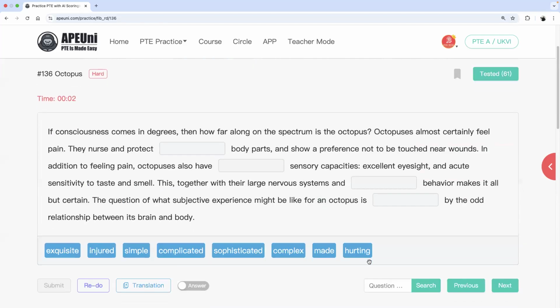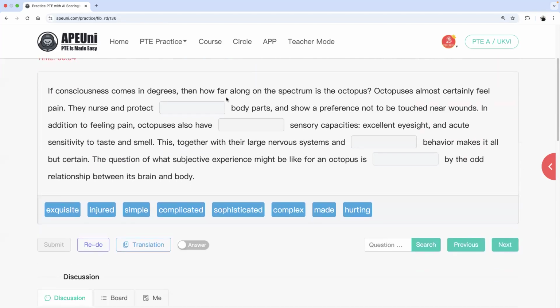If consciousness comes in degrees, then how far along on the spectrum is the octopus? Okay, we are in the sea now. Octopuses almost certainly feel pain. They nurse and protect dash body parts. Okay, and there are wounds. They are in pain. So what can happen to the body part? Because it's a wound. Hurting. Can we say injured body parts? They tend to wounds and stuff.